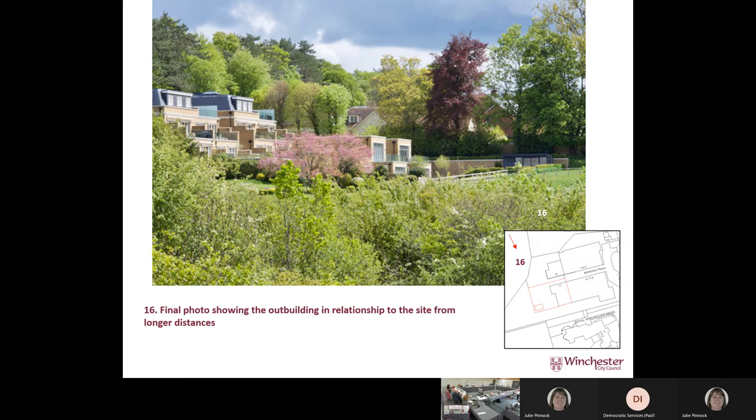Yes, thank you. Right, so we move then on to the last application of the day. Thank you very much, gentlemen, for coming along. And again, we'll have to sanitise all the tables.